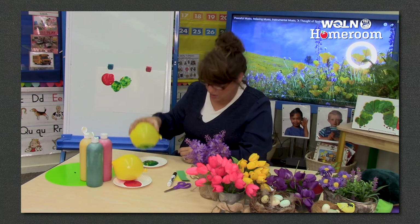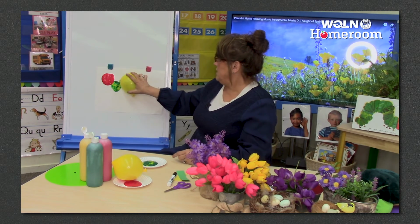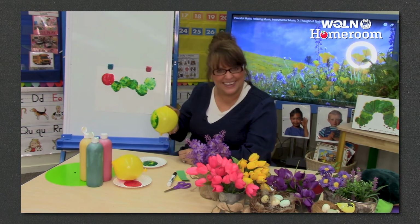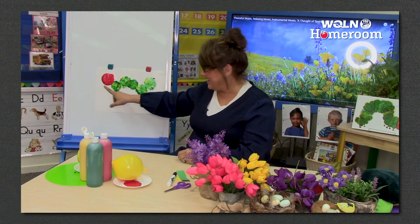I'm gonna dip it back in here again. I want lots of good colors, okay? Three, four, five. Isn't that amazing? So now we have the head and the body.